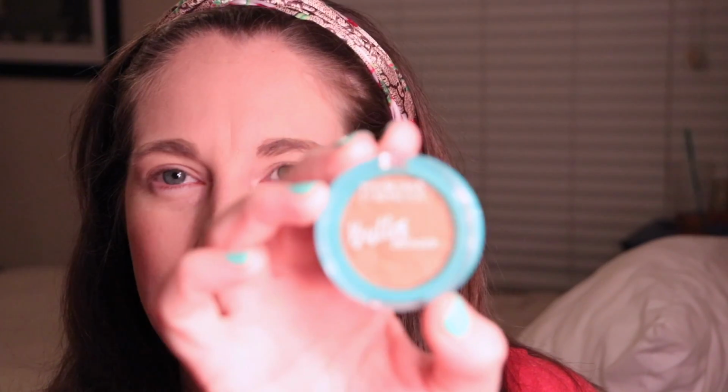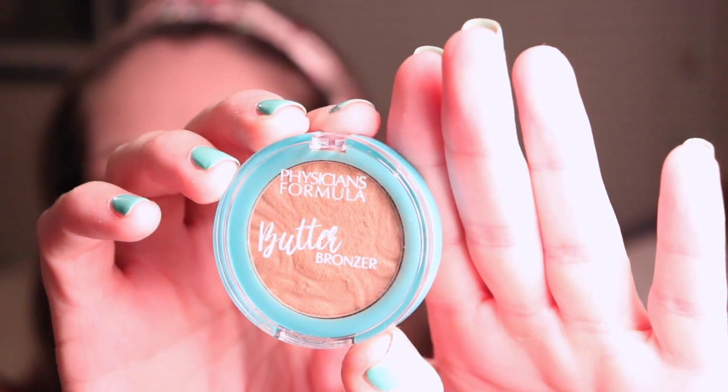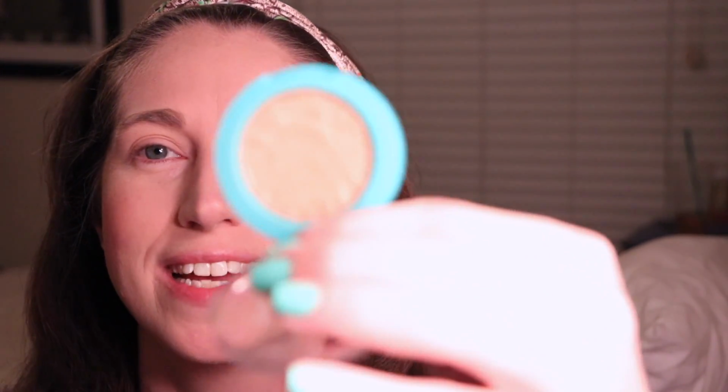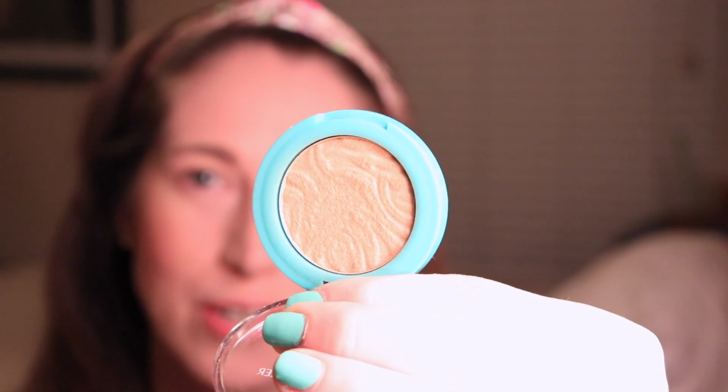Now for bronzer, I'm going to go in with something. This is a mini version, and this is the Physicians Formula Butter Bronzer. I love this bronzer. I have used it for a long time, and I noticed they recently came out with a mini version. So I am going to take this and just dust a little bit onto my cheeks. I find it to be very, very natural.